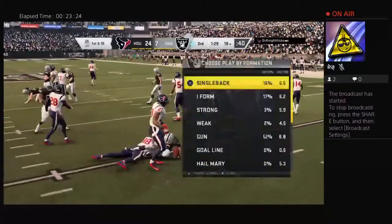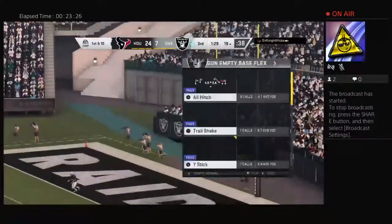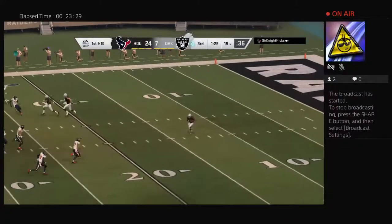Before the game, he told me, I'm going to have a zinger or two today. And I was like, a zinger or two? I guess that's a zinger, right? That's a zinger.